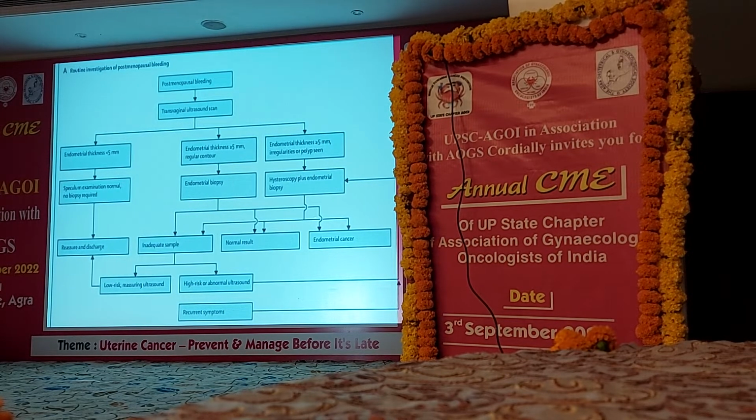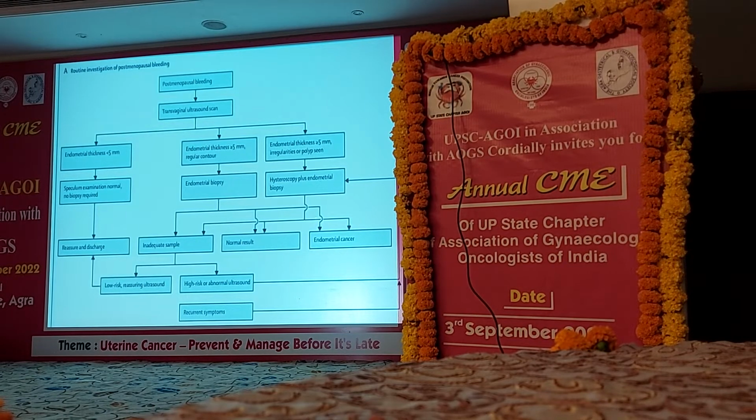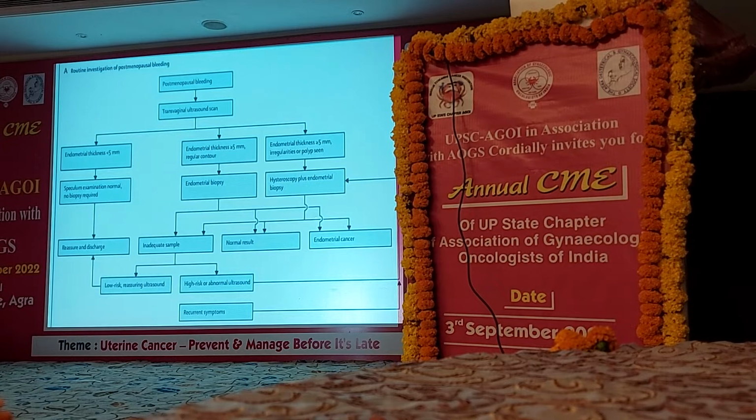So, just to summarize what I have said so far, a patient comes to you with postmenopausal bleeding, you do a transvaginal ultrasound scan, right? And then you assess the endometrial thickness. If it is less than 5 mm, you do a speculum examination, everything is normal, no biopsy is required. You just reassure the patient and send her off. I've already told you what the implication is if there is only a single episode of postmenopausal bleeding. If the endometrial thickness is more than 5 mm, but there is a regular contour, you can do an endometrial biopsy. With an inadequate sample, again, probably it's just endometritis or something, wherein you do not get an adequate sample in such cases. So again, low risk, you can reassure. If it is high risk or an abnormal ultrasound, you send the patient for hysteroscopic biopsy.